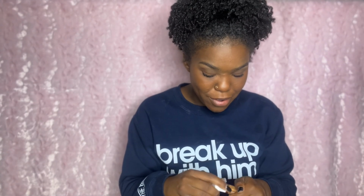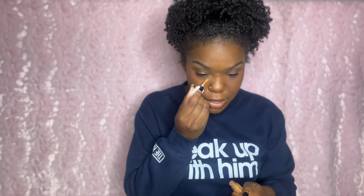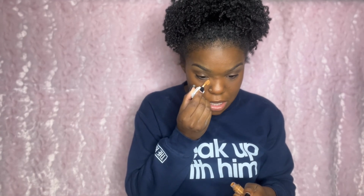I've only used like 2 dollops of foundation, and I honestly think I should probably try to keep it light, because people don't understand when your skin is really textured, you should wear less makeup, not more makeup, because you don't want to cake makeup on top of textured skin. It's just gonna make it look even worse.